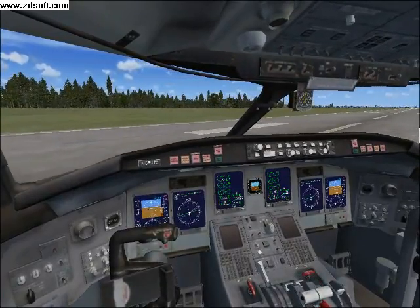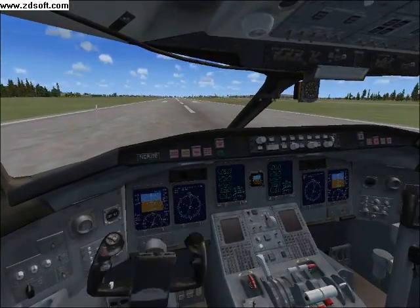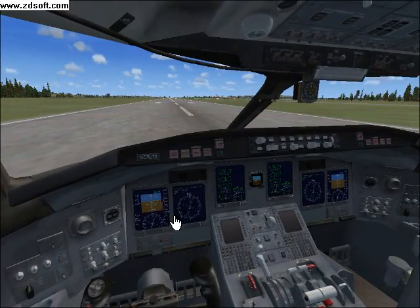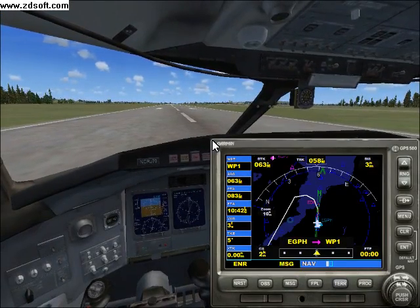You're over-controlling. Use less pressure on the stick. Press Shift 5 to display the overhead panel and turn on the landing light by clicking the switch in the lower left corner. Then press Shift 5 again to close the overhead. You're over-controlling. Use less pressure on the stick.